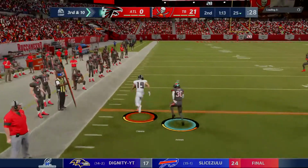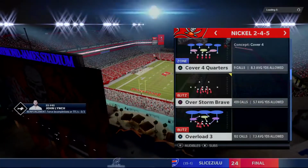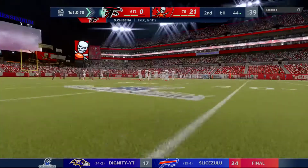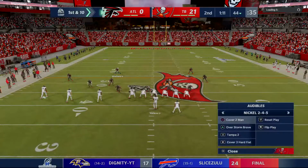Here's a quick throw out left. It's complete. And they'll get it up just short of the 45 at the 44. Now the Falcons going to use one of their timeouts, as they'll get a chance to talk it over after picking up the 1st down. First down.